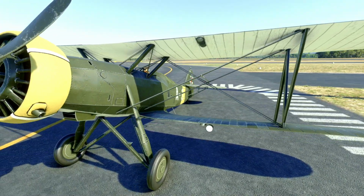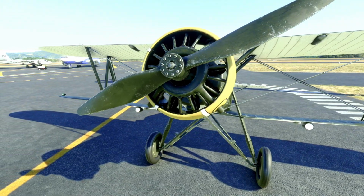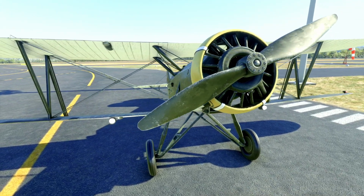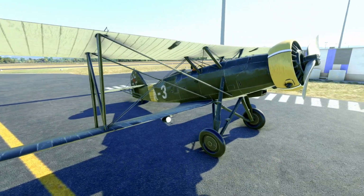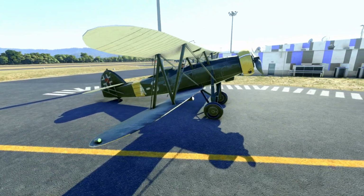Would I fly this one again? Yeah, probably. It's not too bad, but it's just got no bells and whistles, and it's just overpriced. And it does need a fix already, which is not very good for someone who is entering into the marketplace.